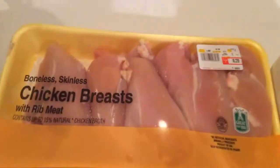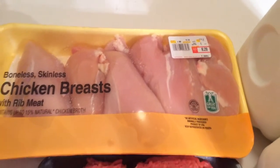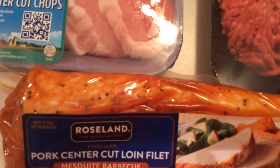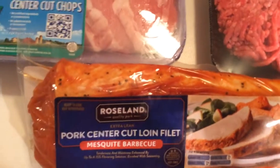What I do with my meat is I use the storage bags, break them down into meals, and just pull them from my freezer whenever we're making something. That way it's pre-packed and ready to go. We are going to have this pork center cut filet. I will just throw this in the crock pot, some mashed potatoes, a vegetable, we're ready to go.